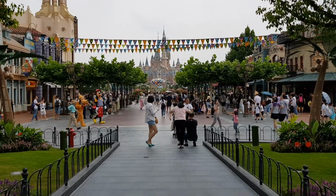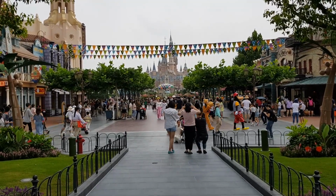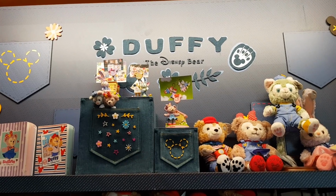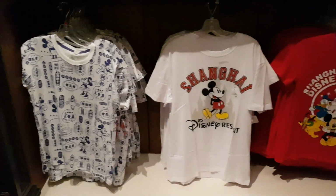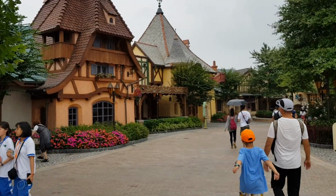Now we are going to the main street, and we're going to go through the shops and see what they have. If there's anything different, then you'll see something right after this. If not, well then, you know there wasn't anything specific for Shanghai. For the next little bit, I'm going to go ahead and let this part of the video speak for itself. Well, I hope some of those looked interesting to you.